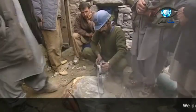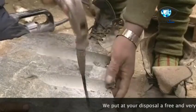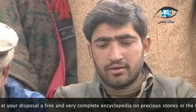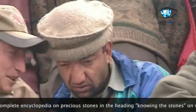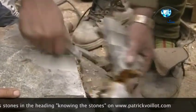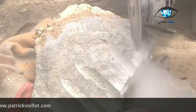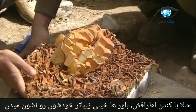The gangue will be cut away with a diamond-edged saw. The job is carefully completed with a hammer and chisel so as not to spoil the appearance of the stone. The aim of these modifications is to make the crystals look as good as possible.